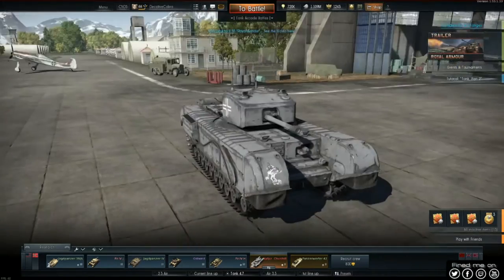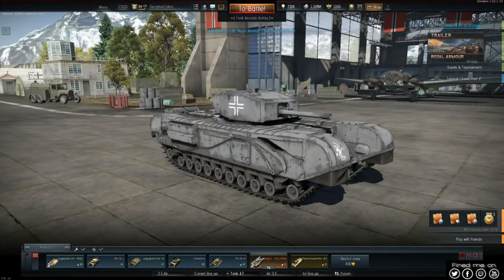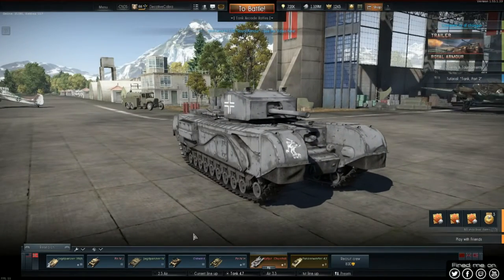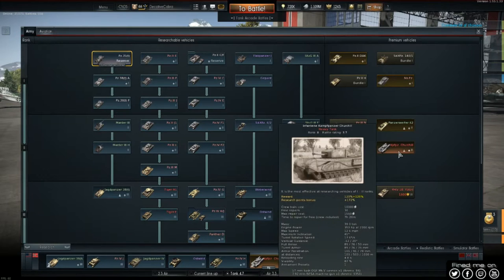Today we are looking at the brand new Royal Armour update 1.55 for War Thunder, and we're looking at a tank that wasn't mentioned in any of the videos. We're going to be talking about the captured Churchill Mark III. Of course, this is a premium vehicle that you can find in the German tech tree just under the Panzerwerfer 42. This is the Infanterie Panzer Kampfpanzer Churchill.